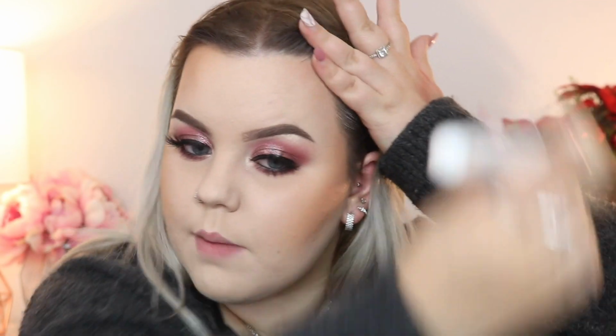Why is this looking orange? Is it just me, or am I looking orange right now? I feel like a full-on Oompa Loompa right now. Alright, I don't know if I like this shade or not.